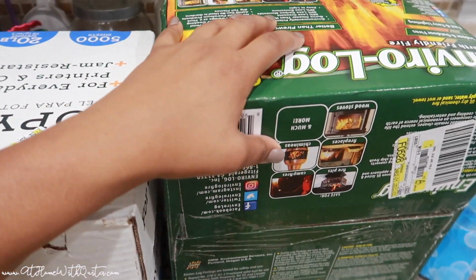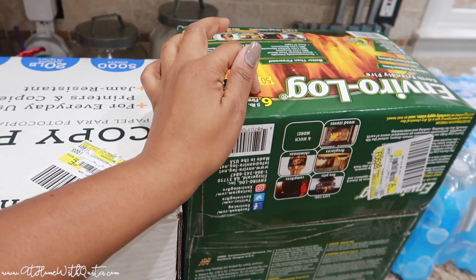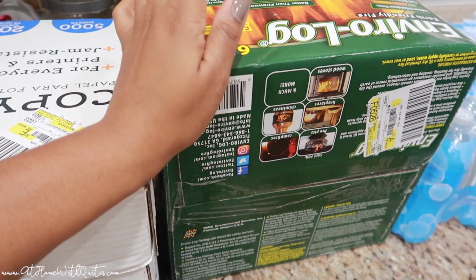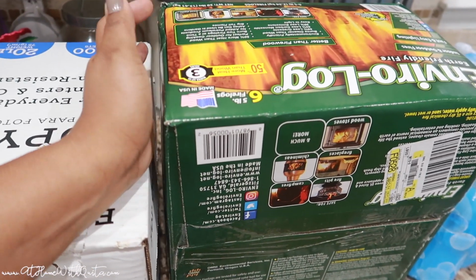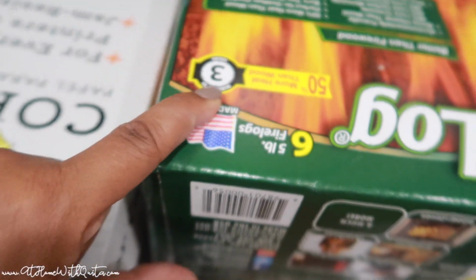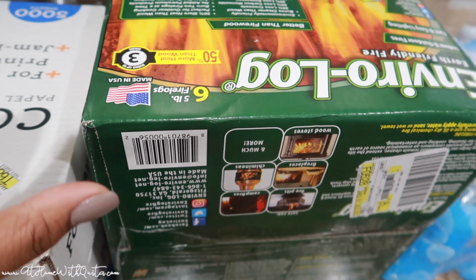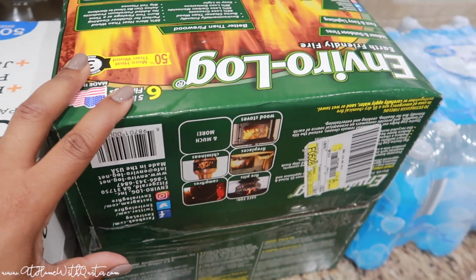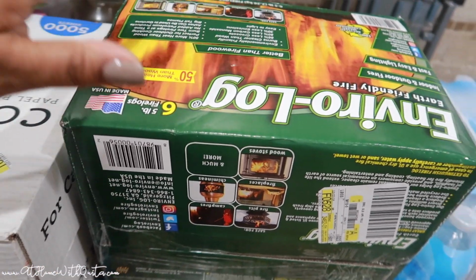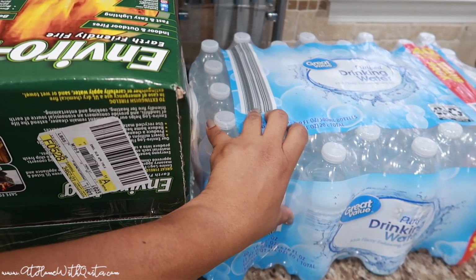I also got some logs. You guys know we light fires a lot of times during this time of year. So I throw one of these on with some regular firewood, and sometimes I'll cut these in half to make them last even longer, depending on how long I'm gonna be able to sit, because these are, I believe, 3 hours. Sometimes I'm not sitting downstairs for 3 hours, so I'll cut it in half. That'll give me half the time. And then I'll pile on top some fire logs, because I don't want to just burn this by itself. It needs more on top of it. So I'll combine those two things. And then we got water, and that'll go on my bar cart as well.